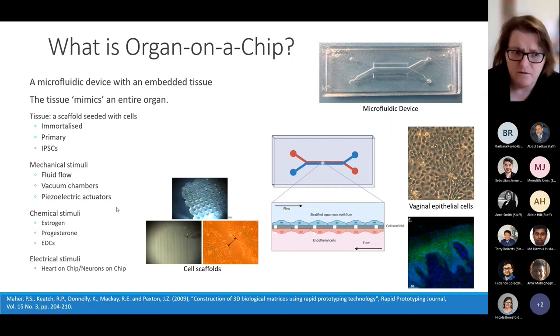And then finally, if you're working on something like a heart on a chip, or brain on a chip, you can use electrical stimuli as well. This will then involve you putting electrodes into the device.